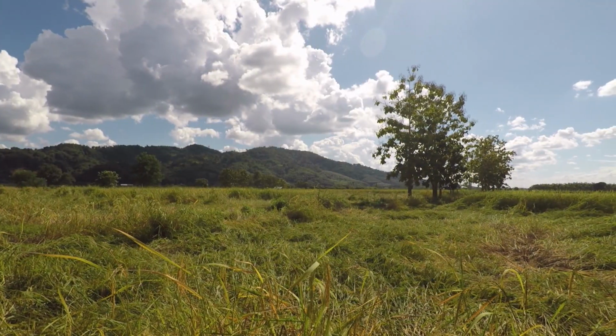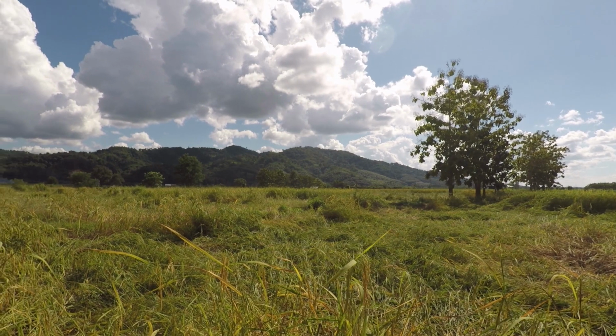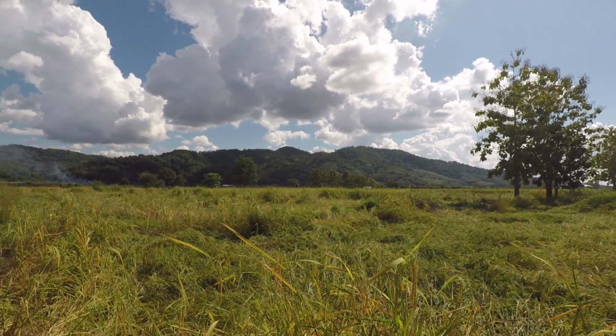Just glorious out here though. The different shades of green on the mountain as the clouds sort of cast shadows on it. Really is pretty.